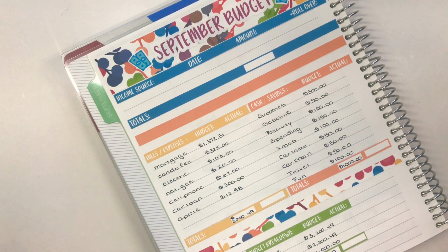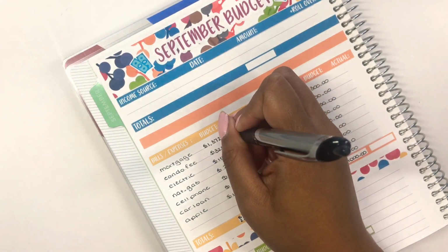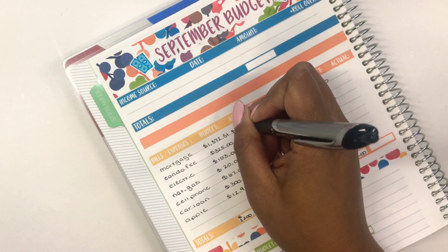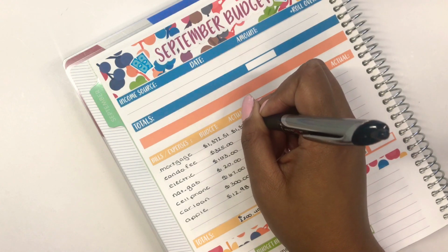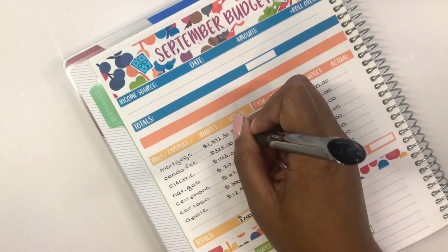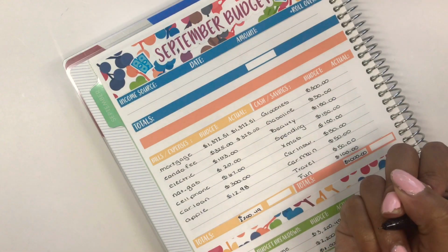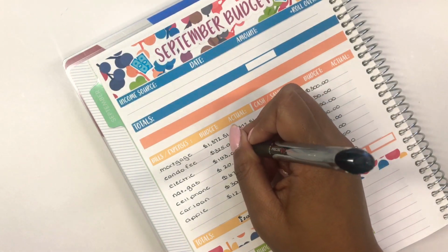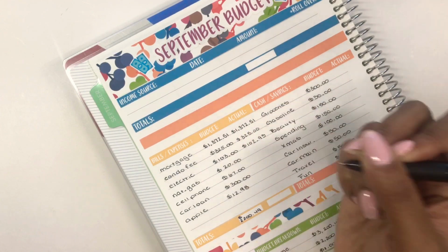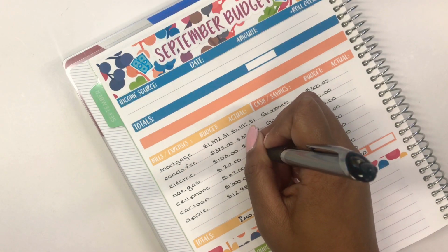All right, let's get into this budget closeout. So for my mortgage, you guys know the drill. It is the same as the budgeted. Same thing with the condo fee, so not too much difference there. And then electric was actually $102.93. My natural gas came in at $18.43.